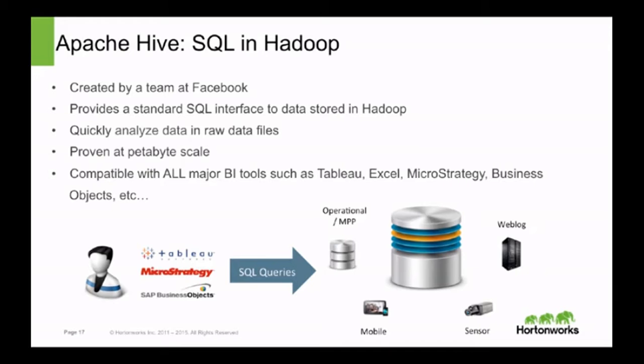Apache Hive is the most widely used SQL engine within the Hadoop community. It was created by a team at Facebook and provides a standard SQL interface to quickly access data stored in Hadoop. Hive is compatible with all major BI tools such as Tableau, Excel, MicroStrategy, and Business Objects. It is also excellent for petabyte scale batch runs.